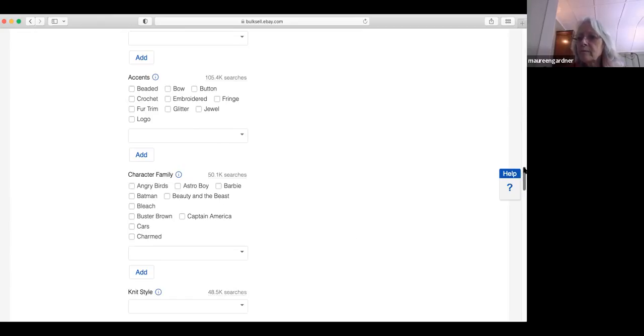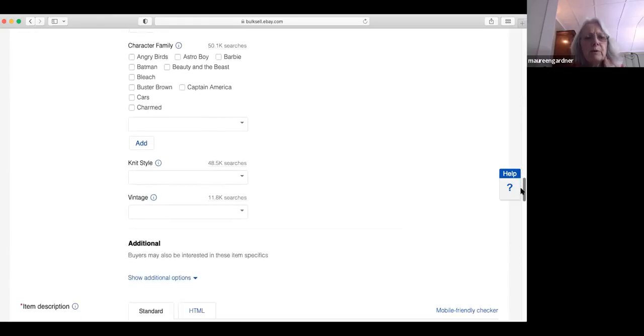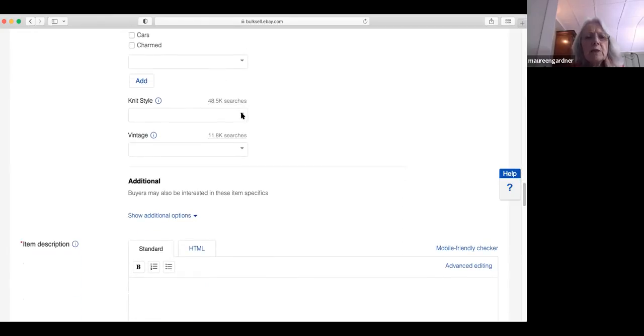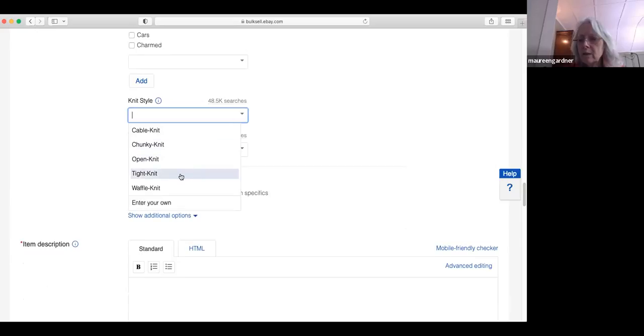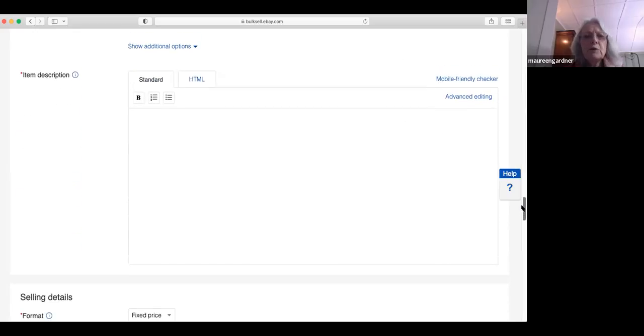I'm going to go down a little bit further. Knit style. So this is a close knit or a tight knit sweater, so I put that in. Some sweaters are bulky, loose knit. It's not vintage, so you press no. And here is where you do your description.